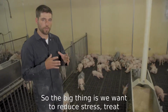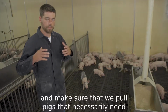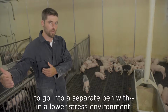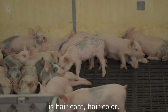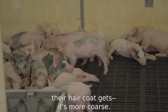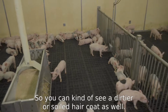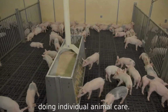So the big thing is we want to reduce stress, treat the pigs that need to be treated, and make sure that we pull pigs that need to go into a separate pen in a lower stress environment. The other thing that you want to look for is hair coat, hair color. Sometimes when pigs aren't feeling well, their hair coat gets more coarse, and they don't do as good of a job of keeping themselves clean, so you can kind of see a dirty or a soiled hair coat as well. Those are things to take a look at when we're doing individual animal care.